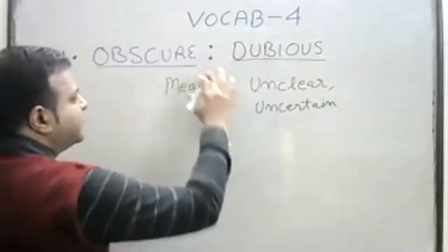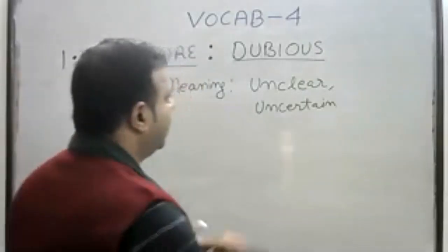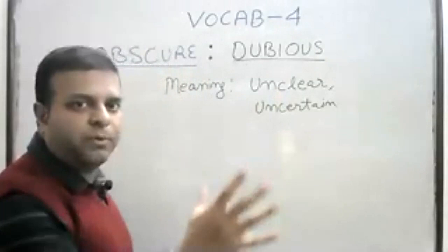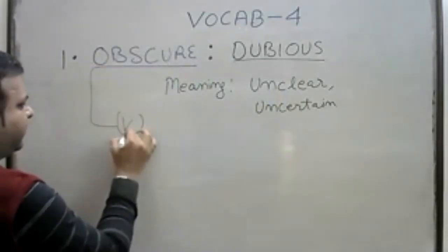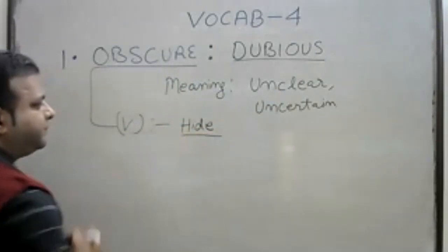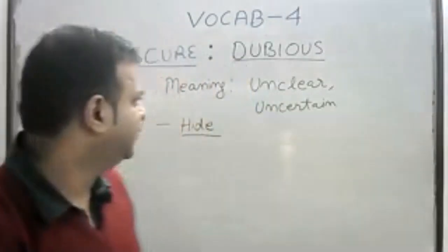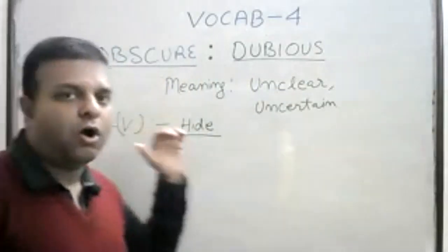Now, this we are using as an adjective, to be very honest, right? We are using it as an adjective, unclear or uncertain, right? Now, as a verb also, you can use obscure, in terms of hide. We will do examples of these three. I'll write down a few examples so you can understand. Let's pronounce the word properly.